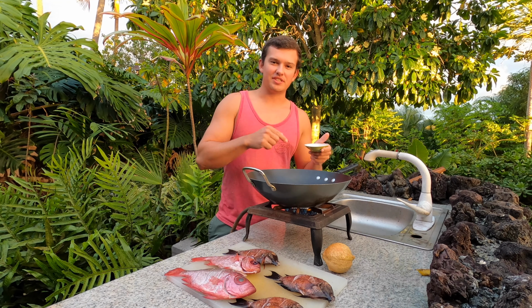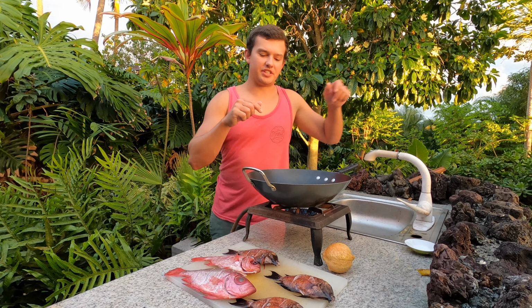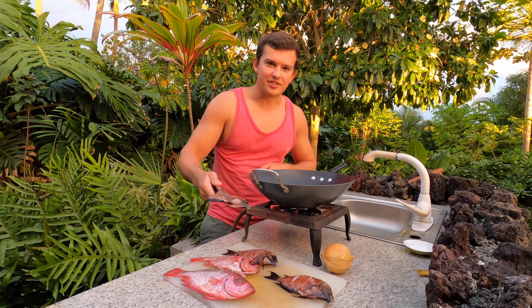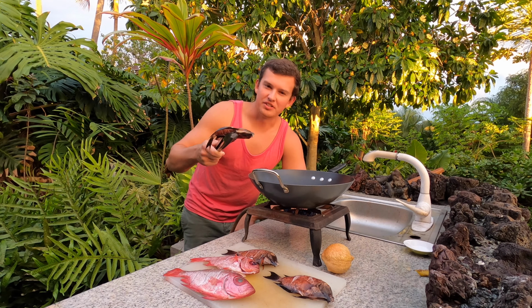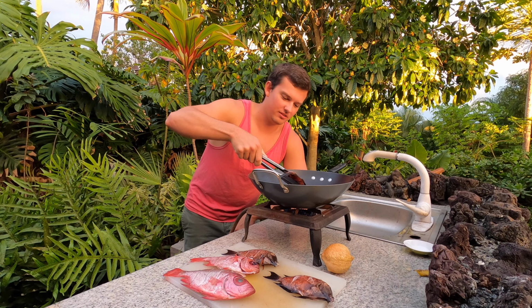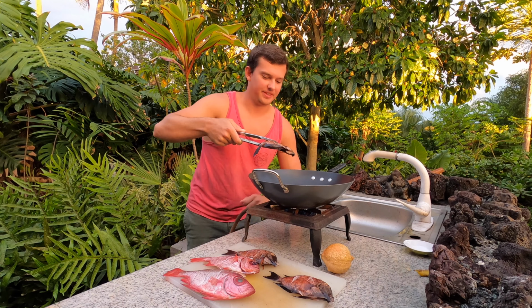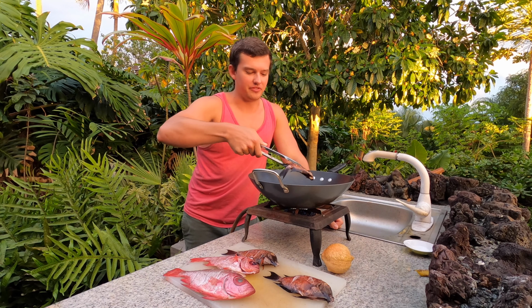So the next thing we're gonna do is actually add a little salt to the oil in the wok. Awesome, and now we're just gonna let the oil get nice and hot before we start cooking the fish. All right, so I think our oil is preheated now, so we're gonna just test it by dipping the fish in. And yeah, it sounds like it's been preheated, so I'm gonna go ahead and just drop the fish in.